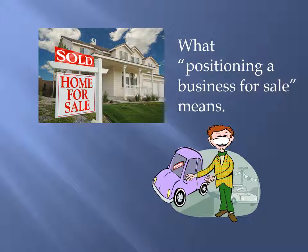And the same thing with selling a car. The day that an ad comes out for the sale of a car, what does that car owner do typically? They're going to wash the car, vacuum it out, probably wax it, make it look as nice as possible. And so this is what positioning means. It means doing those things that are necessary to make the business stand out from the rest, to make it attractive to buyers, to make it as saleable as possible, and to position it so that the seller can get the maximum price possible for the business.